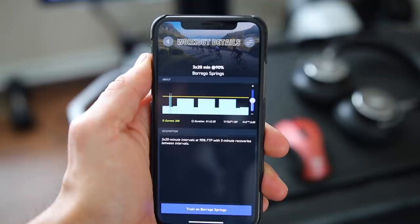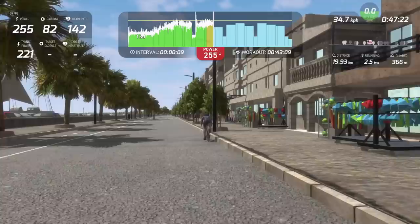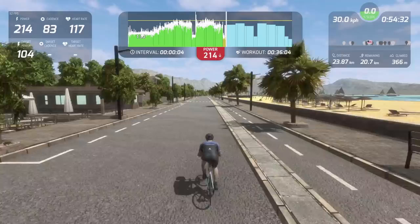So the workout screen is very simple and self-explanatory. You will see your interval graph up on the top. The current interval will be colored in yellow. The completed intervals will be green. If you fail an interval, it will be colored in red. So like you see here, I failed my rest interval.